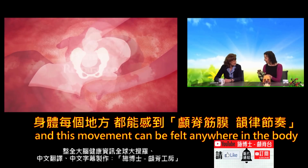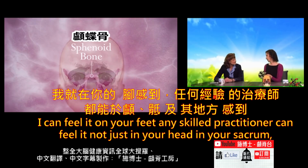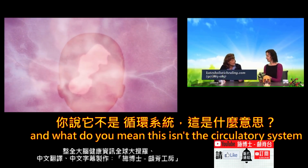And this movement can be felt anywhere in the body. I can feel it on your feet. Any skilled practitioner can feel it, not just in your head and your sacrum. And what are you feeling? I mean, this isn't the circulatory system.